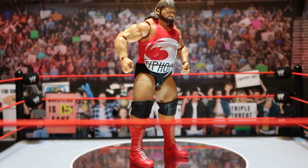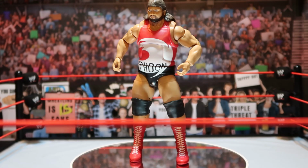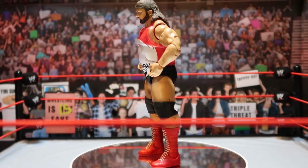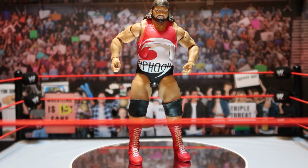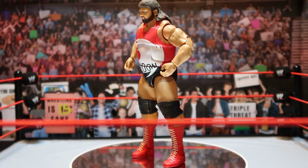But man, with this Typhoon, of course, we do have the mullet hairstyle that a lot of people rocked in the 90s there, looking good. He's also got the mean look to him. He's got the beard, looking fantastic. And we also have the same singlet as Earthquake. He's got the nice red, white, and black with Typhoon on the bottom, which I love a lot. And we also get these rubber knee pads on him as well, which I do think is a really nice addition to the figure. And man, they got the articulation on the natural disasters so good with this figure.